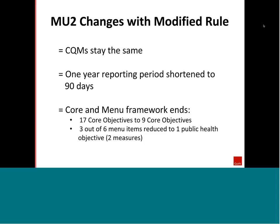Finally, the core and menu framework is no longer. So instead of 17 core objectives and 3 out of 6 menu items, there are 10 objectives, 9 of those related to the core objectives, and 1 public health objective that includes 2 measures that must be fulfilled within it.